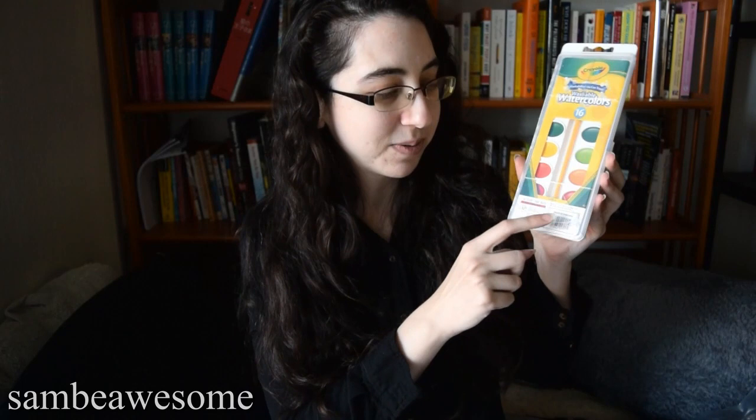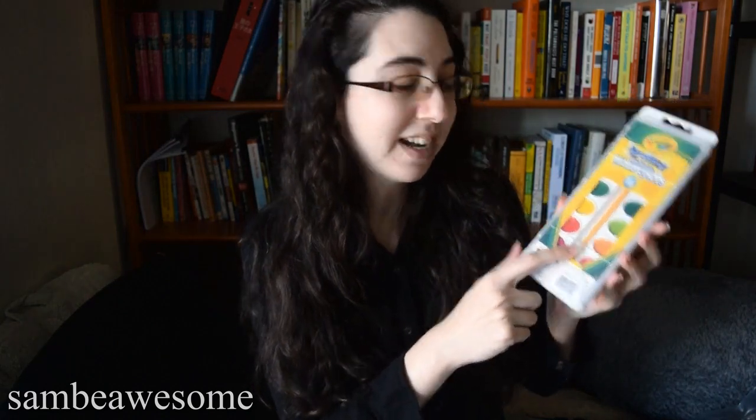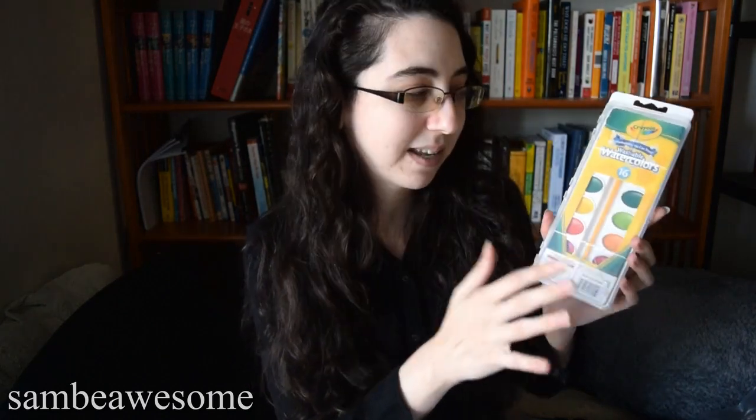So unfortunately this one's got a little crack in it, but I figured nobody else was gonna buy it unless I did, so I went ahead and got the cracked one. But it's got 16 colors, comes with its own brush, and I know from past experience, I've used these when I was a child. I don't really remember how well the paints performed, but I do remember the brushes, and the brushes were terrible. So I'm kind of looking forward to fiddling around with it again.